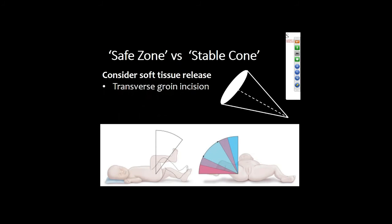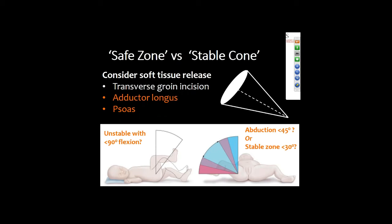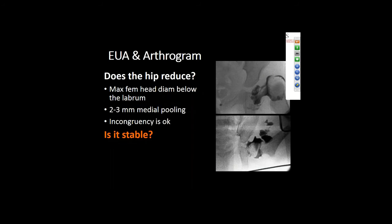So not so much the safe zone, but a stable 3-dimensional cone. And I want to use that concept to decide whether I need to do any additional soft tissue releases through a transverse groin incision, just distal to the groin crease. So if with the hip in, I have abduction less than 45 degrees, or the stable zone between location and dislocation is less than 30 degrees, then adductor longus goes via an open tenotomy. If as I extend the flexed hip below 90 degrees, there is any suggestion on the arthrogram of instability, then I do an open psoas tenotomy at the level of the lesser trochanter. And then I get an improvement in my congruency and an improvement in my stability.